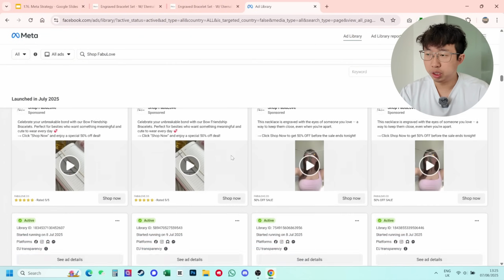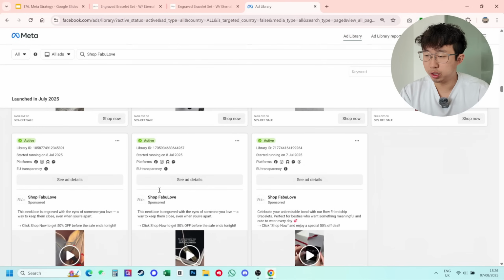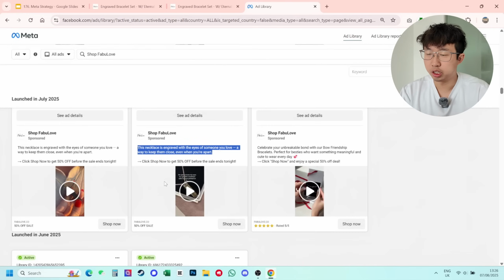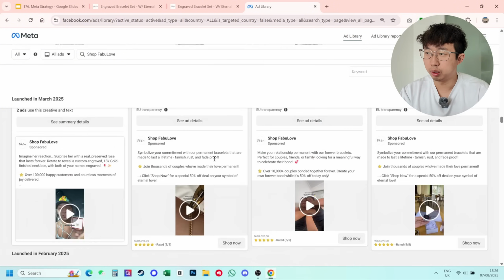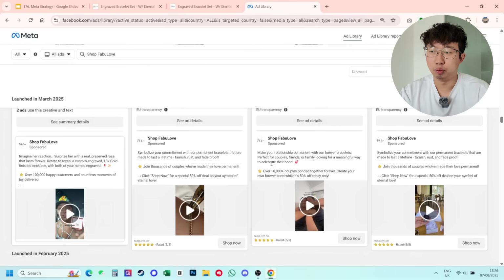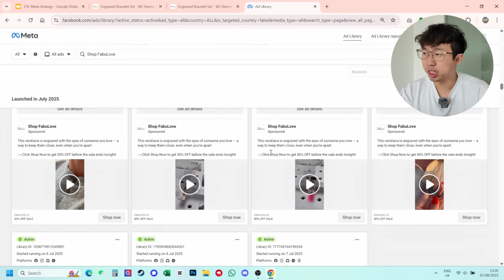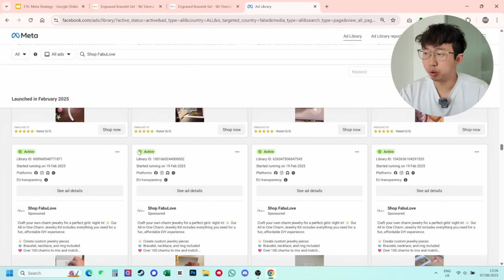Insane. And what you want to do is literally read the ad copy and find out how they're writing the ads. For example, this one is just a one-liner, click shop now to get 50% off. One-liner again. This is a one-liner plus over 100,000 sold. So they're testing a bunch of different ad copy structures and also different formats. Look how many videos they have running still. From February, these ads are still active. So they're still crushing it.